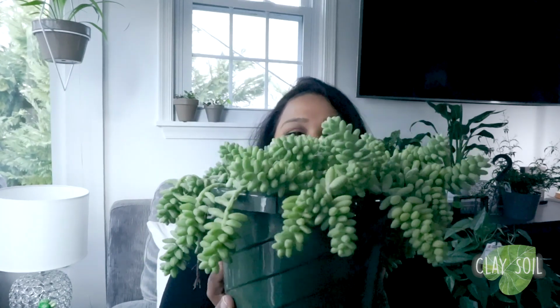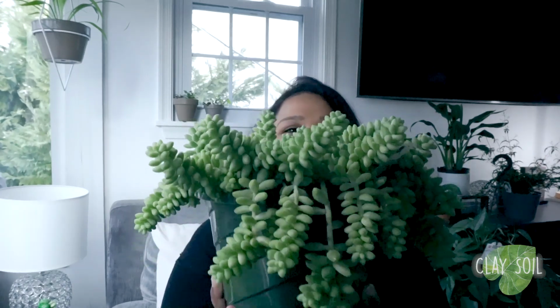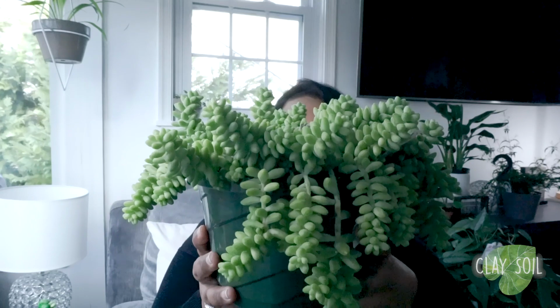So I bought this 8-inch pot Burro's Tail for $18.99. Can you believe it? Again, in Cali, things are just so much cheaper, and I even saw a 6-inch pot when I went a couple months ago to Los Angeles. I saw a 6-inch pot Burro's Tail for $12.99. Here you pay $12.99 for a 2.5-inch pot. So just to tell you the difference between this one and something that comes in a 2-inch pot.